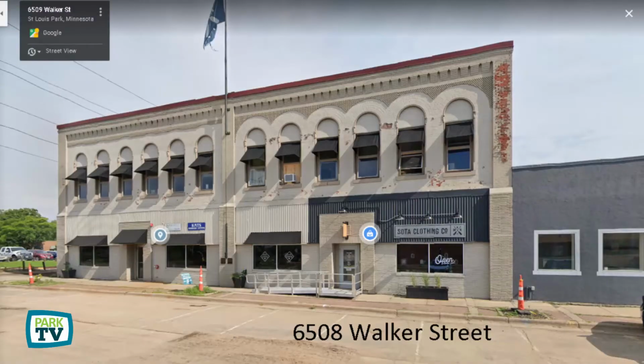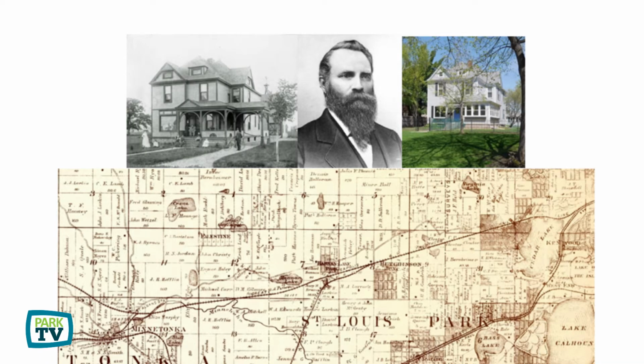He built a building in what became the first downtown, which stood opposite where Soda Clothing is now in the Walker Building. However, it burned down in 1957. Joseph Hamilton is remembered as one of the founders of St. Louis Park, although another 30 or 40 farmers really went with him to make it into a village in 1886.